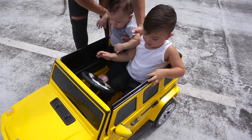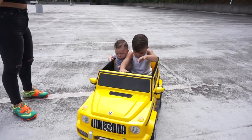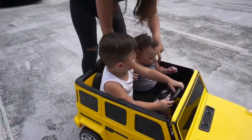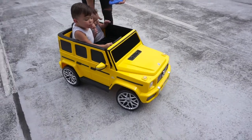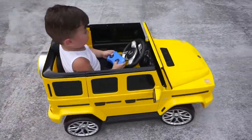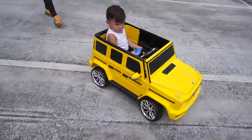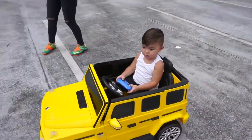Let the baby come. Sit down. Go ahead, man. Come on. Push. Go ahead. Two munchkins cruising. Hey, the funny thing though is when we try to take him out, he is not gonna have it. Look, this man's gonna be like, no, no. As y'all can see, this man loves this thing. Oh, he thinks he needs the remote too, but he doesn't know. You can just use the steering wheel and the gas pedal. But this man's in love. He's happy. Like I said, I thought he was going to be super, super excited, but he's a chill little man. He knew what was going on.